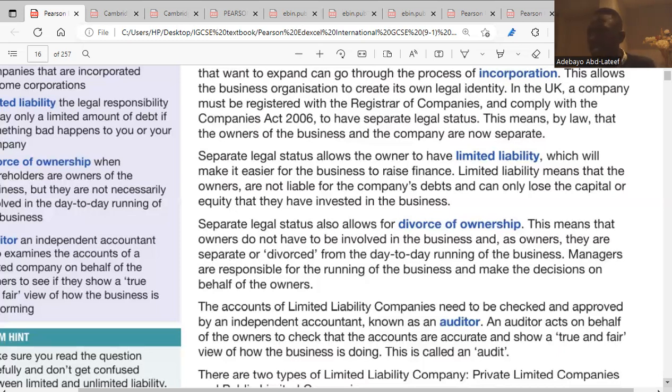Examples of public sector organizations are the government hospital, the government school, and the General Electrical Company of Libya, which provides electricity. So these are public corporations or public sector organizations. Is it clear? Yes. Okay.